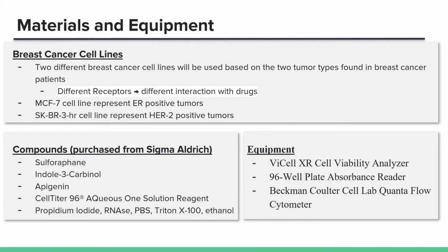In the field, breast cancer presents in two main types, the ER-positive tumors and the HER2-positive tumors, which interact differently with drugs due to different surface receptors. To make this study more applicable to a bigger variety of patients, I decided to use the MCF7 cell line to represent ER-positive tumors and the SKBR3HR cell line to represent HER2-positive tumors. Also listed here are the compounds and the equipment used in this study.